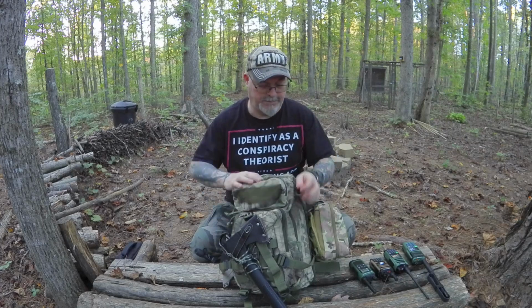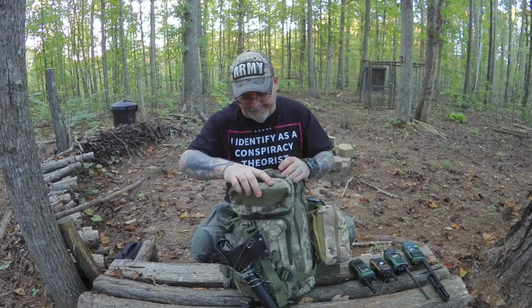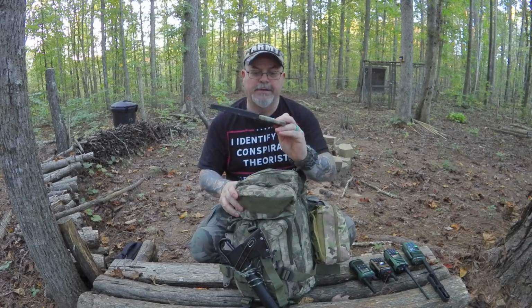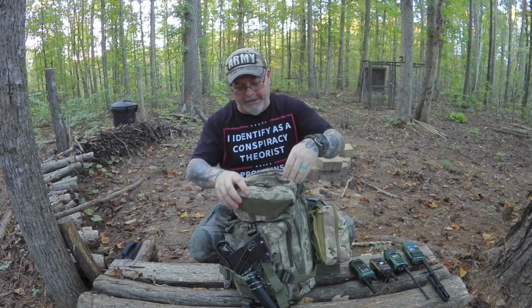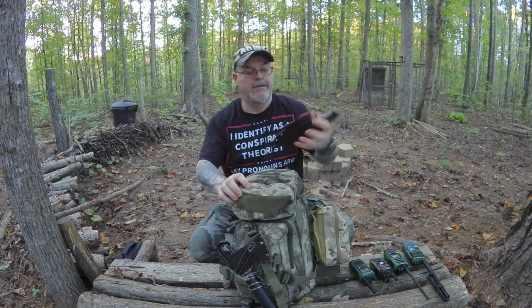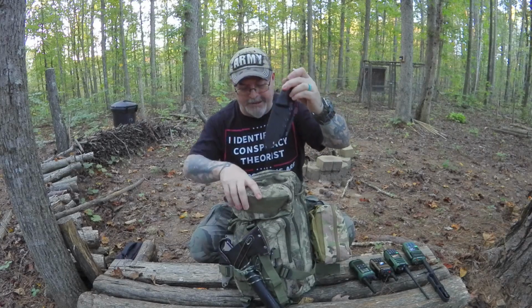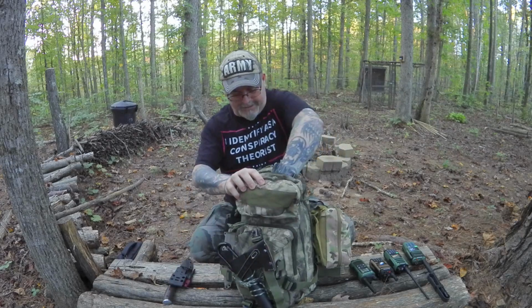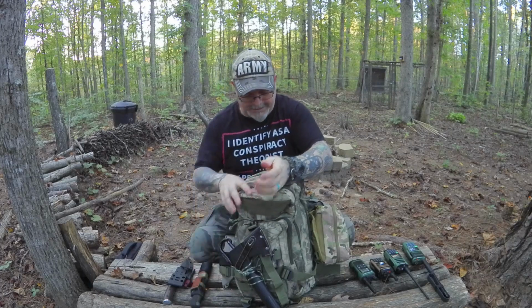Now we're going to pull into this pocket right here. In this pocket, I have a lot of different things, but basically I've got a set of shears for skinning animals, small animals and stuff, and they work really great. I've got this Buck Selkirk. This is a great knife. I haven't done any reviews on it, but I will. I've got a Mora. This is a super cool Mora right here. I've got to do a review on that too.